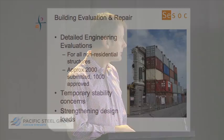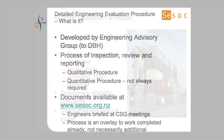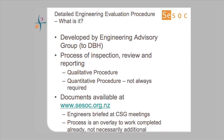Picture there for those who haven't seen it. I think that's one of the hotels down Manchester Street. So we've got the old facade being held up by containers. I won't spend too much on this, but the detailed engineering evaluation procedure, that's the thing you've heard about. That was something developed by the Engineering Advisory Group, which is assisting what was the Department of Building and Housing, now MBIE. And it's a process of inspection and review of structures. And so from the engineering perspective, it's less about establishing how strong the building is. It's more about establishing that we've understood actually what happened to the building.